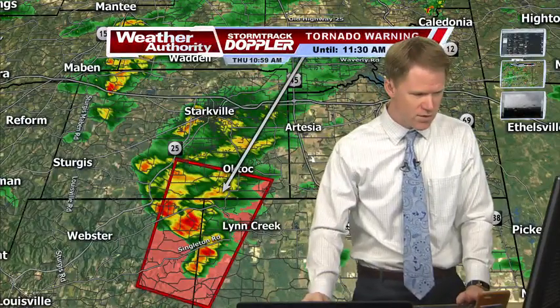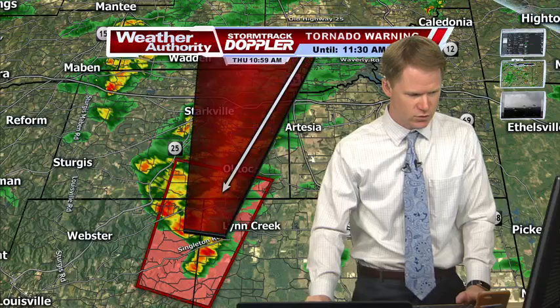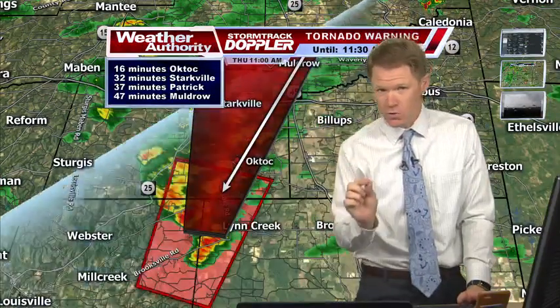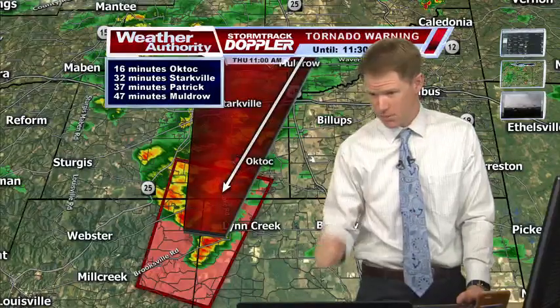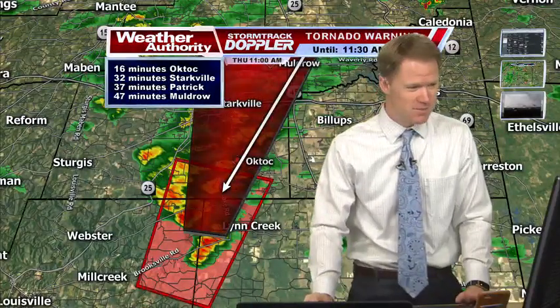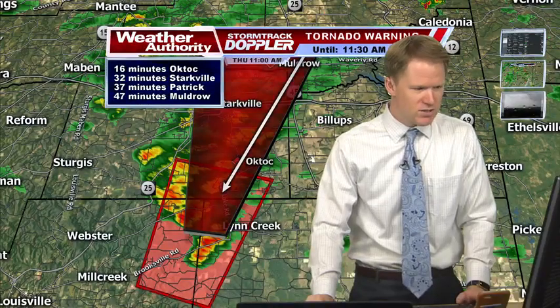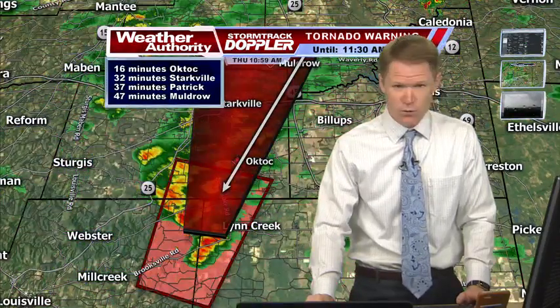The storm moving about 30 miles per hour. We're going to get to Starkville in the track. But the likelihood is that the rotation part of it's close, maybe on the east side of town. I know there's a big apartment complex on the east side of town, so that certainly perks up some ears there, more than a couple. And we're looking at Starkville about a half hour if it holds together for that location.